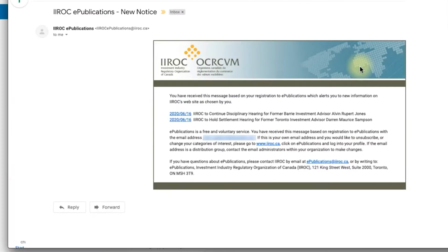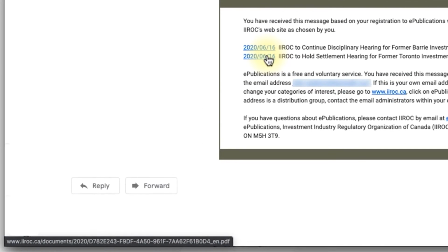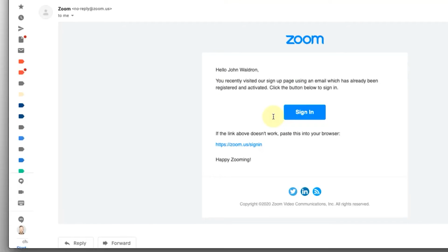Another way to spot a phishing attempt is to look at the web address of any links it's asking you to click on without clicking on the link. And the way to do that is to hover your mouse over the link and look at the address that pops up on the bottom left side of your page.